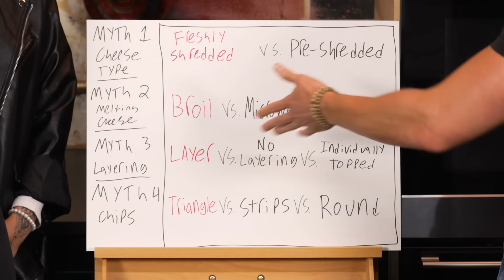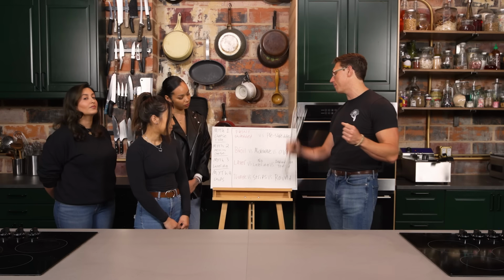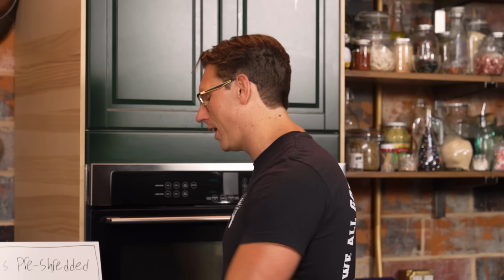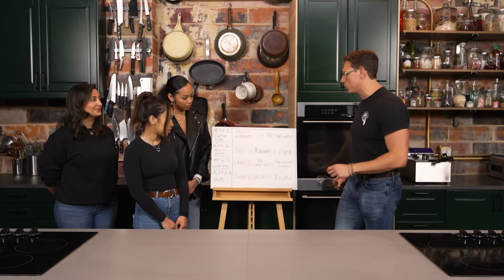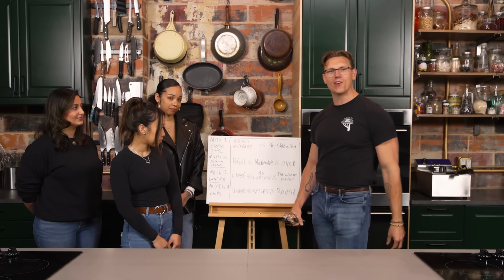Myth number 2, do you broil them, do you microwave them, do you throw them in an oven to get the ambient heat? Myth number 3, we've been big proponents of layering, we also lie constantly. So we're gonna see if that is actually better than not layering or doing Texas style, the individually topped. Then finally, nacho shape. How does it affect being inserted into the mouth? We're gonna check out triangles versus strips versus round.